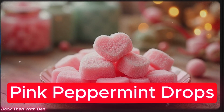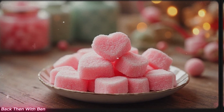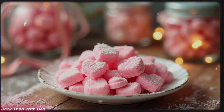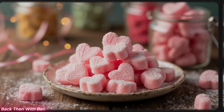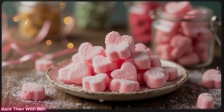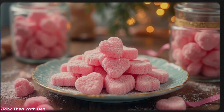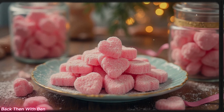1. Pink peppermint drops. Pink peppermint drops were small, heart-shaped candies with a soft, minty bite. Popular in the 1940s and 50s, they were often sprinkled on Christmas plates as a cheerful accent. Unlike modern candies, these were handmade by local confectioners, giving each batch a slightly different shape and color. Their charm lay in their pastel blush and delicate peppermint flavor. As factory-produced candy took over, the time-consuming handcrafting faded away, and so did these charming pink treats.